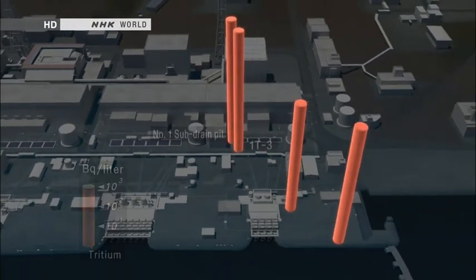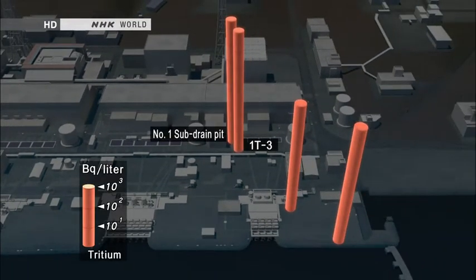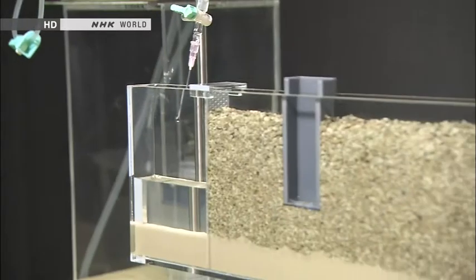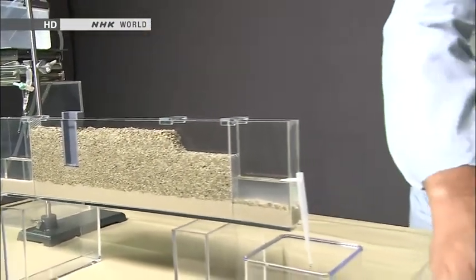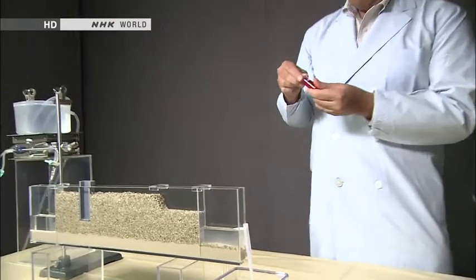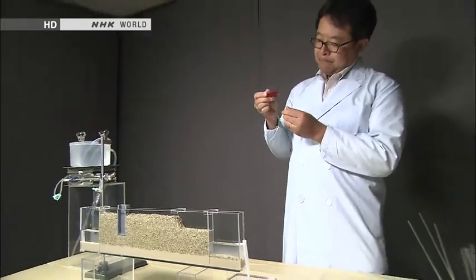Tritium was detected in 4 wells around the Reactor 1 building. Draw a line, and it appears tritium is flowing from the building toward the ocean. Why is the discovery of tritium significant? It suggests that the contamination could spread further.